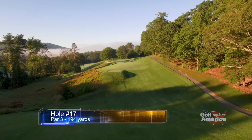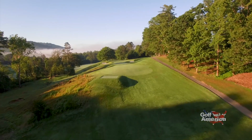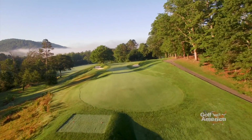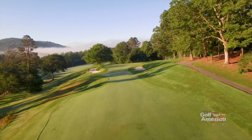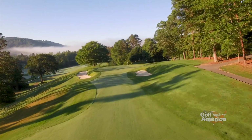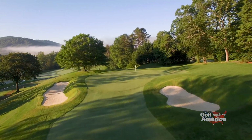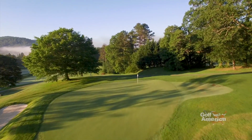Probably the toughest par 3 on the entire course is hole number 17. From the back tees, this golf hole will test even the best ball strikers. And you're up on the hill, so you have to account for some wind always. But on the 17th hole, the teeth of that hole is certainly the yardage.